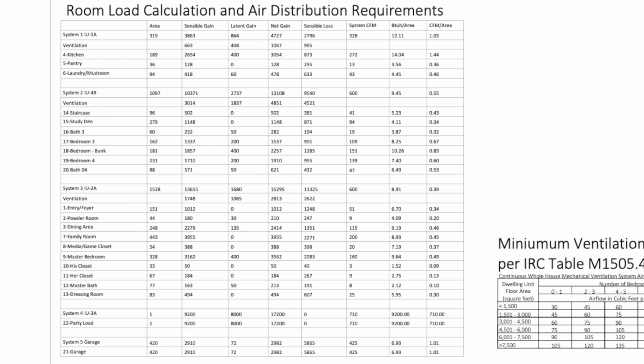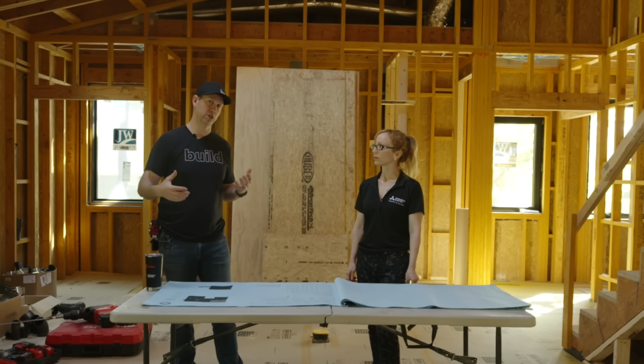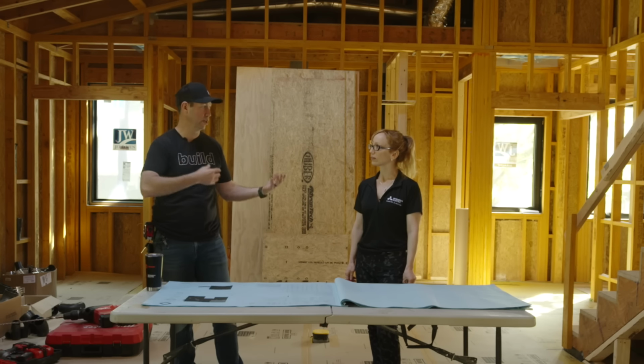4727? BTUH, yep. BTUs per hour. Exactly. So 4,000 BTUs per hour. And for those of you who don't know, Kimberly, give us the translation between tonnage and BTUs.